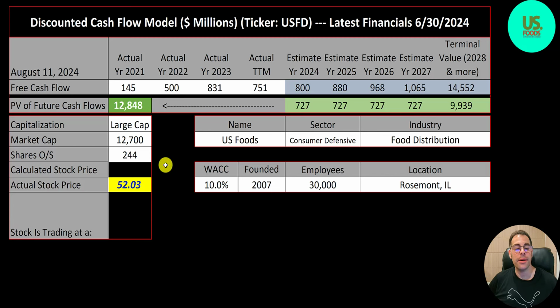They're trading at $52, so they're trading at a 1% discount. It's a small buy according to the model. Do you think it's a buy or sell? Let me know in the comments.